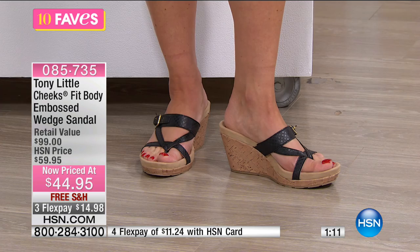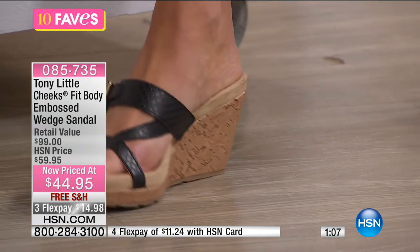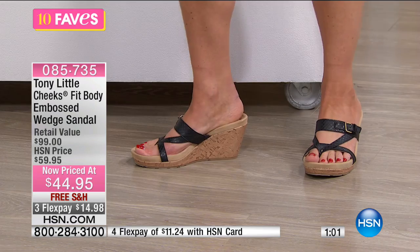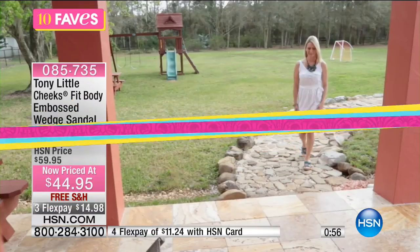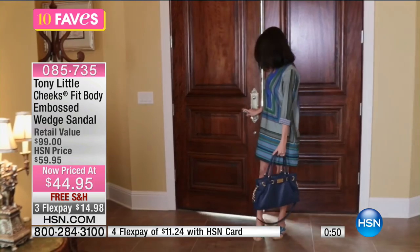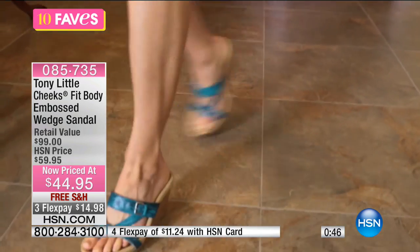So it's that 3-inch heel and there's the 3/4-inch platform. So you're really only walking on 2 1/4 inches there. And you can just see the give in there. Look at the movement. They're lightweight, they're flexible. You don't tend to see flexibility in a wedge, but this is a shoe that's going to give with you, it's going to move with you, and so super comfortable because you do have that memory foam in there, you have the little gel energy pad at the bottom.